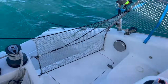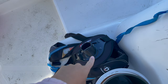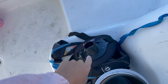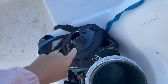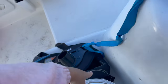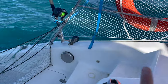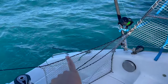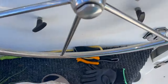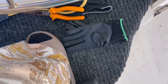I've also got my stuff ready here. I've got my gimbal. So you put the end of the rod in this thing, so it sits nicely on you and it doesn't dig in anywhere. I got my tether and my life jacket. So I'm gonna put that on, put the gimbal on. So if the fish pulls me out the back of the boat, at least I'll still be attached to the boat. And over here, I've got my gloves. I'll put that on as well. Got the de-hooker.